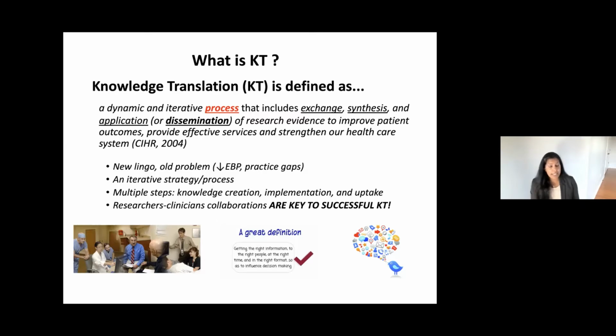There's a synthesis process that's really important in knowledge translation. You want to make sure that the research evidence being implemented in practice is synthesized based on high quality research evidence, and synthesized in a way that's easily understandable or easily applicable in clinical practice. That synthesis process is important in gathering the right evidence and summarizing it in a way that's relevant or meaningful. And then finally, application. So it really takes it to the next step forward.